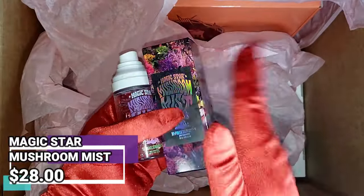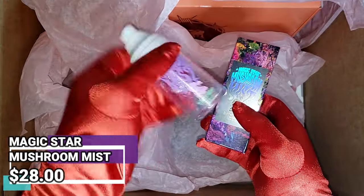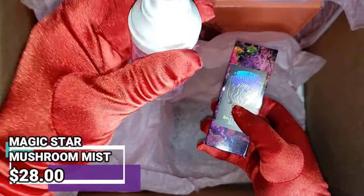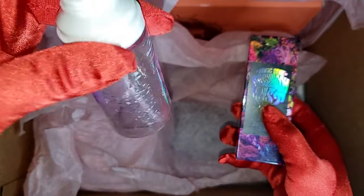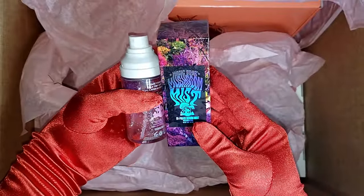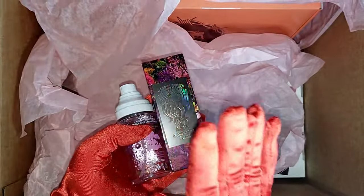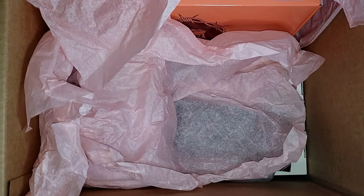I am just so happy that I got this newly released mist. So yes, OMG, there we go. You could already see that I've been using it. I am almost empty, so I'm so happy that I got a new one of this. Thank you, OMG. So for sure, this is from the $12. So this is the second item out of 7.